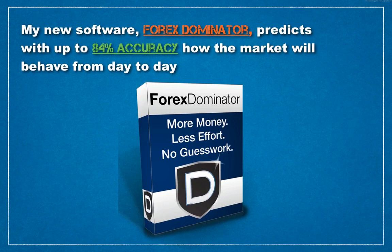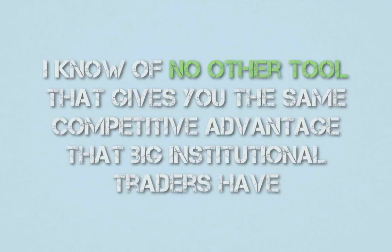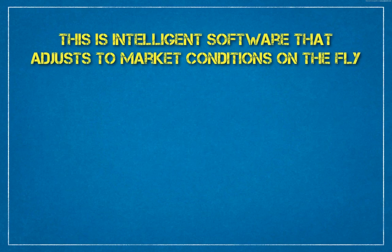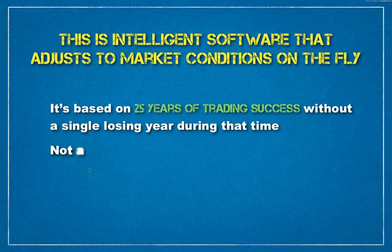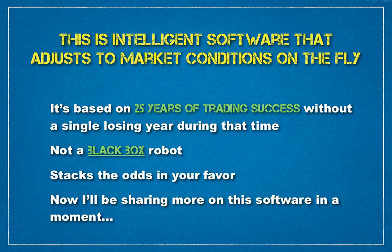I spent the last 7 years and over $25,000 developing this software. It factors in predictable human behavior and alerts you to potentially profitable trades. I know of no other tool that gives you the same competitive advantage that big institutional traders have. This is intelligent software that literally adjusts to market conditions on the fly. It's based on 25 years of trading success without a single losing year during that time. It's not a black box robot, and I'll talk more about that later. And because of that, it stacks the odds in your favor. And I'm going to be sharing more on this software in a moment.